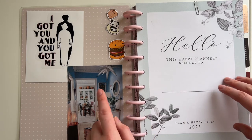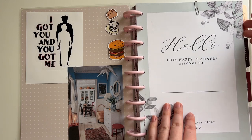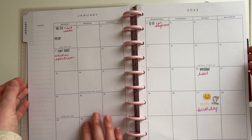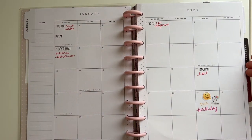Okay, so I know y'all saw this last time. This is part of my vision board. The rest is in the back. But I'll just flip to January. Now, let me ask first, are you concerned with using the whole planner or are you just using this for fun? I'm using it for fun.